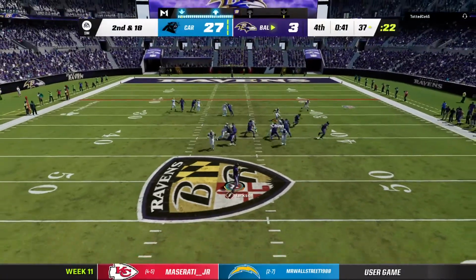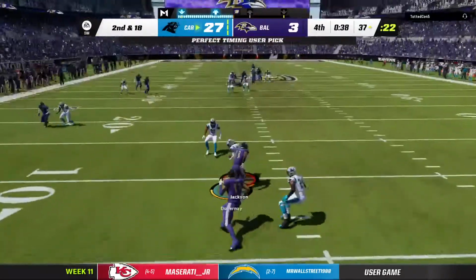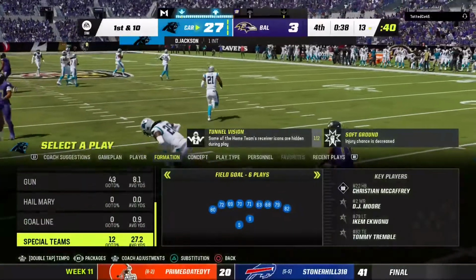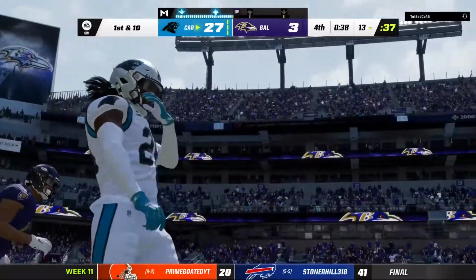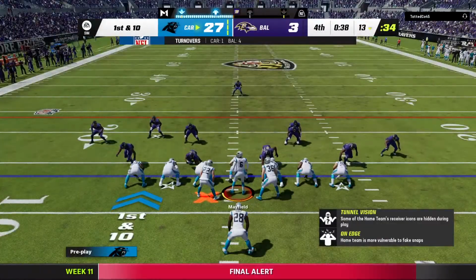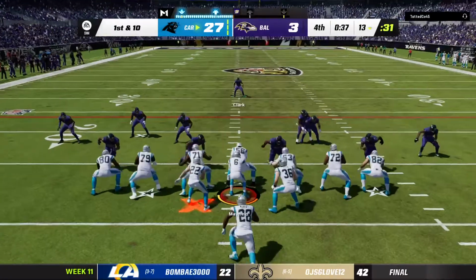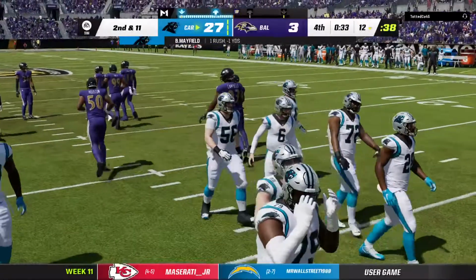Another try after the first down sack. Jackson. And he's going to be intercepted for the third time thus far. Dante Jackson picks it. And the Panthers are going to take over at their own 13-yard line. Down to one knee goes Mayfield, and that's all she wrote.